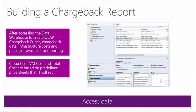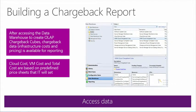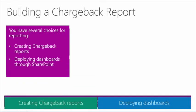Now, when I build my chargeback reports, I want to make sure that after I access the data warehouse, I want to create these OLAP chargeback cubes, and I've already done this within my environment. I'm going to take a look at what some of those cubes are. I then want to look at my cloud costs or the VM costs, and I can create each one of those as items or dimensions of that cube so that they are predefined, and when I come into the price sheets, IT can set them appropriately.